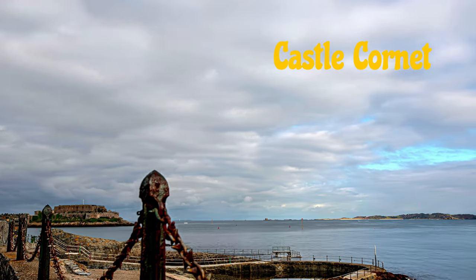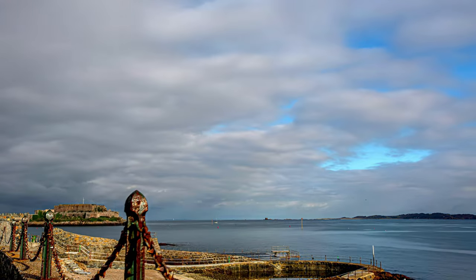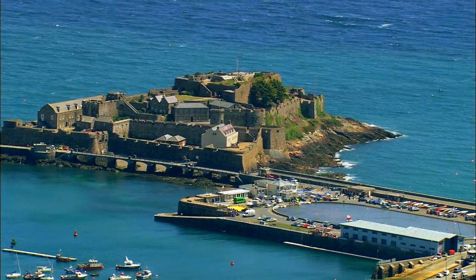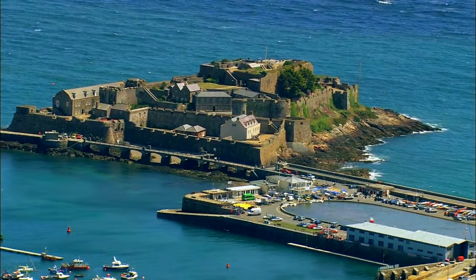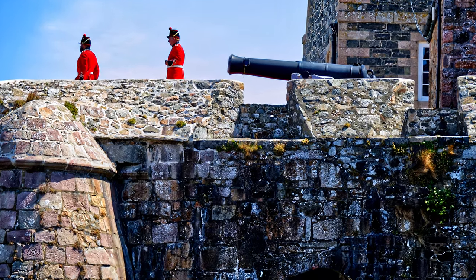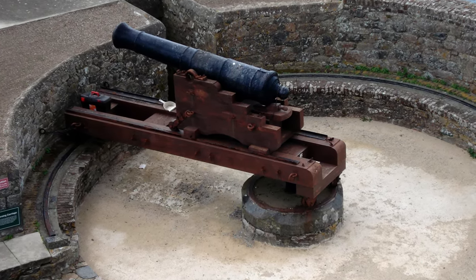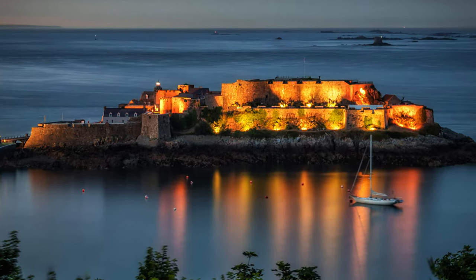Castle Cornet. This is a medieval fortress that has been guarding the harbour of St. Peter Port for over 800 years. You can explore the castle's five museums, four gardens, and enjoy the daily firing of the noonday gun. You can also learn about the castle's history, from its origins as a rocky island to its role in the English Civil War and the German occupation. Visiting this castle will make you feel like you are traveling back in time and witnessing the events that shaped Guernsey's history.